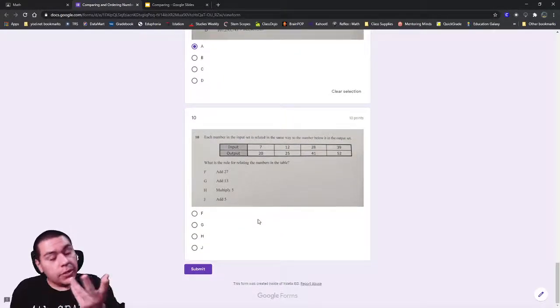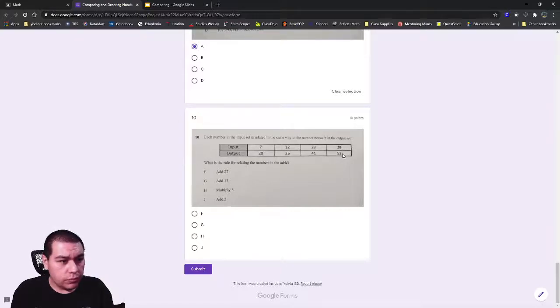Okay, last problem, and then we'll go to art before we finish up with math. Each number in the input set is related in the same way to the number below it in the output set. So remember, we had said these problems were all about finding a pattern. 7 turns into 20, 12 turns into 25, 28 turns into 41, 39 turns into 52.